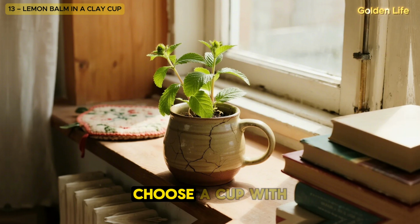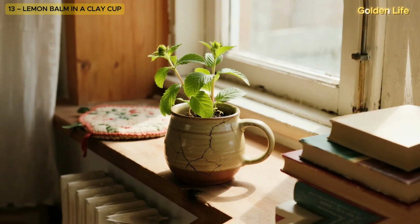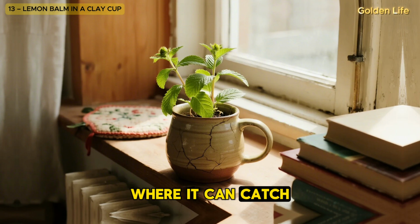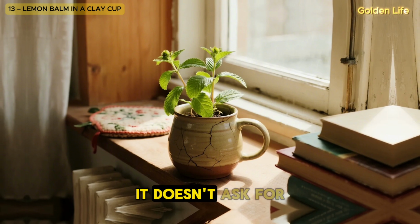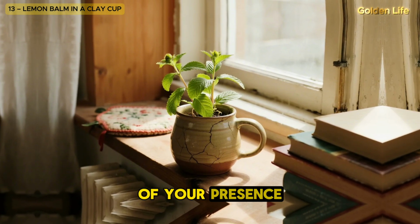To plant it, choose a cup with a drainage hole, or line the bottom with small pebbles. Add potting soil, press in the little roots, and pat it softly. Set your lemon balm where it can catch the morning sun: a porch step, a windowsill, a little table near your favorite chair. It doesn't ask for much, just warmth, water, and a bit of your presence.